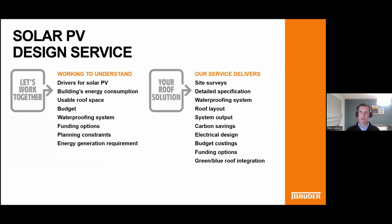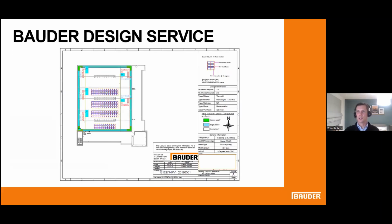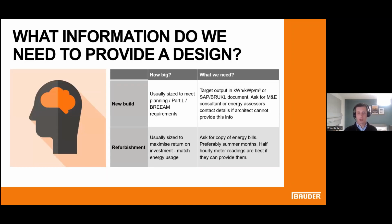And then finally, design service. From a Bauder perspective, we will do a full design for you, for your clients, for the rest of your design teams, and we will give wind load calcs. We'll give a roof layout that shows how the system looks on the roof. Really easy to do. All we need from you or your design team for new build is a target output, a CAD roof plan with a north point, building section and an address, and we can do the rest. In refurbishment, it's much more nuanced. We're looking at balancing it against the energy consumption, looking at return on investment. We will generally carry out a roof survey, and we'll do all of that at the front end.